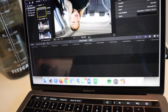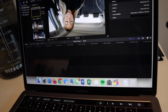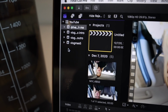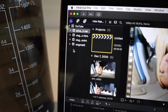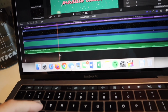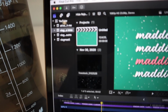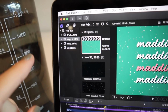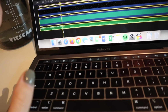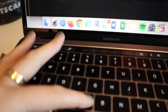Basically, I just imported all of the footage from my drive with me. It's upside down because when I film in my car, the camera's upside down, so I just have to flip it all. But I just keep different folders over here for different projects. The very first thing that I do is put in my intro. So I have my special vlogmas intro, so I just keep that in a little folder over here. So every time I start a new video, I go to that project, select all, and copy everything. Go back to the Drive With Me project and paste it in.